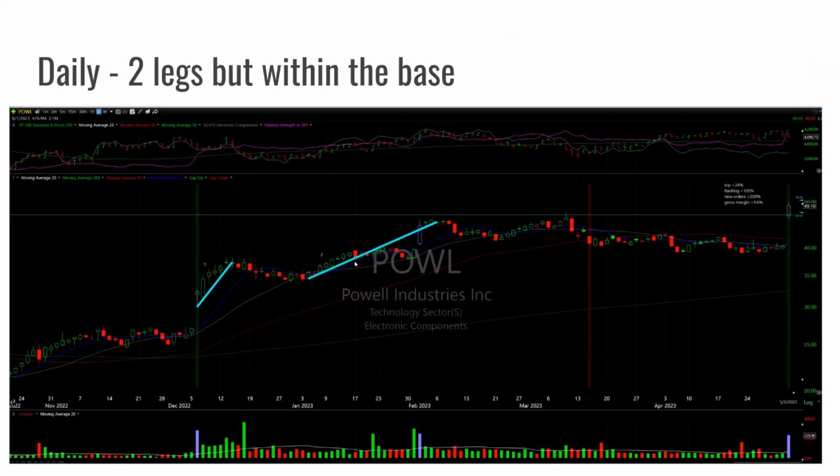And since these two legs occurred within the base, I don't tend to count those as first and second legs. This is when I would start counting: if the stock does have an uptrend from here and starts going up, say like this, like this, like this, that's when I would start counting the number of legs up. So in my view, this is still the start of the first leg, potentially, if it does continue to go up.